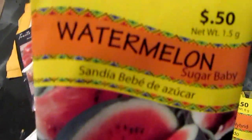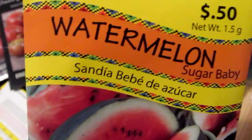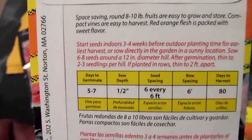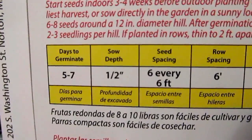Then we got this one here. Now this is the only watermelon they recommend right here in Maryland to grow. This is a sugar baby. Yeah, that's a sugar baby right there. It grows a pretty good sized melon, and I grew two of these one year, and they were so sweet. I couldn't believe it. Seeds, every 6 feet. Yeah, all of them say every 6 feet.